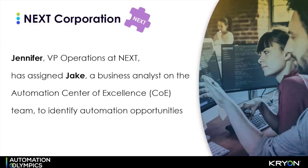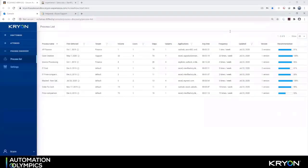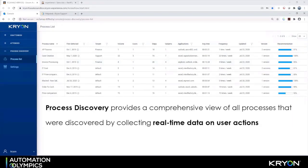Jennifer, VP Operations at Next, has assigned Jake, a business analyst on her Automation Center of Excellence team, to identify automation opportunities. After deploying Kryon Process Discovery bots for a few hours, Jake is logging into a web-based console which provides him with a comprehensive view of all the processes that were discovered by collecting real-time data on user actions.